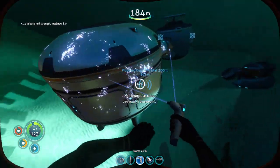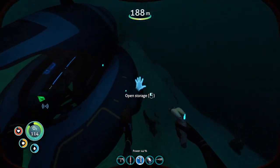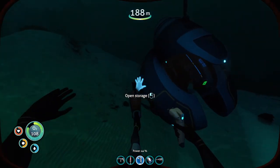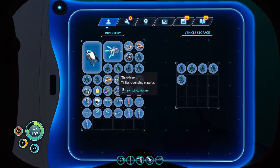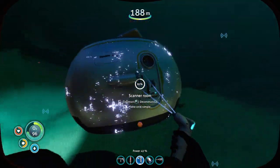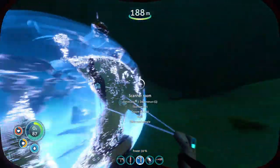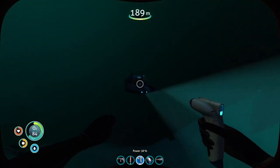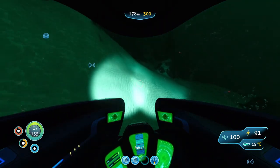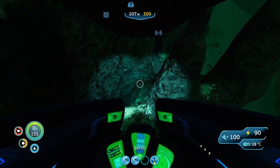Where's my Seamoth? There it is. All right, let's deconstruct this guy. There we go. All right. So the engine fragments are kind of scattered with no real location, it seems like. They're just sort of wherever they want to be.